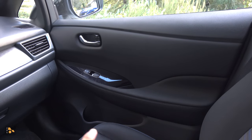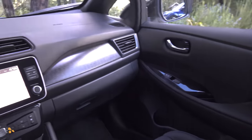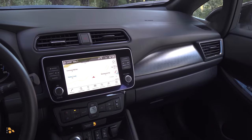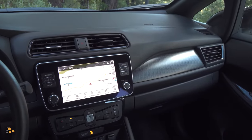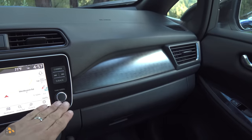Soft touch armrest right there, but pretty much everything else is a hard plastic. Big bottle holder down there at the bottom. The general theme of the dashboard is pretty similar to other inexpensive Nissan vehicles. Same sort of air vent shapes and things like that going on here. Hard plastics upper and hard plastics lower.